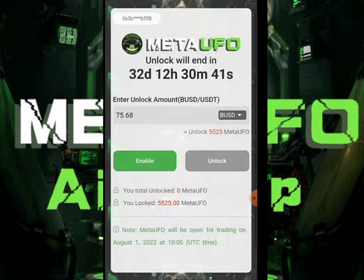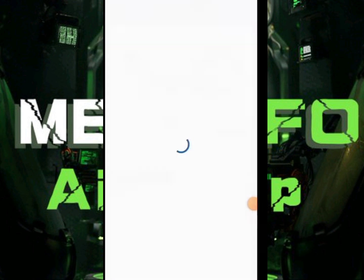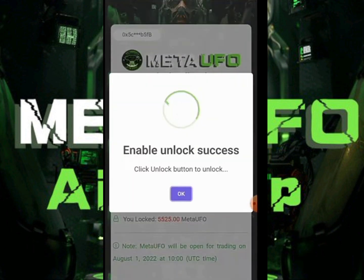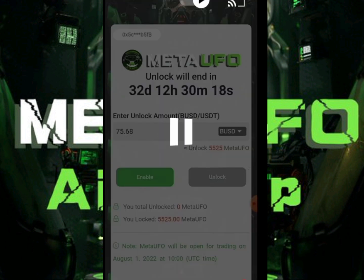Okay, so guys, this is problematic because I've just been clicking enable, and man, it's not going through. Like, it's not going through. You just keep putting on smart contract call, okay, enable again. And then it's still not opening the unlock button.